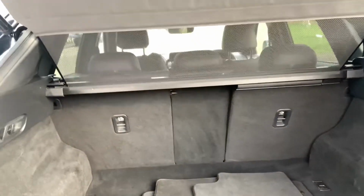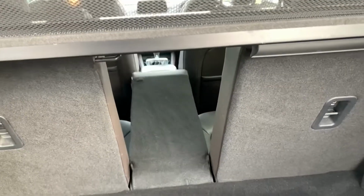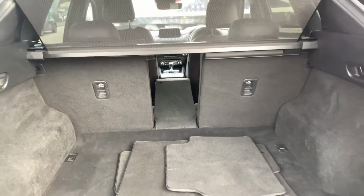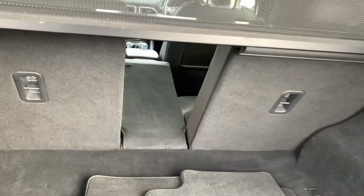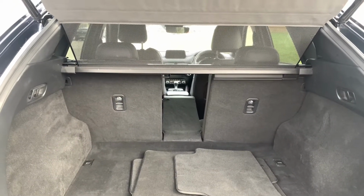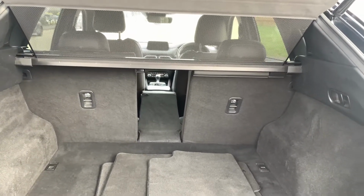You also have, to the side here, some levers. Now what they will do is when you pull them outwards, this will actually fold the seats for you. And the seats do fold in a 40-40-20 split configuration, so again giving you some extra practicality just there as well for everyday use. What I'll do now is I'll move on to the interior and then some of the features on there.